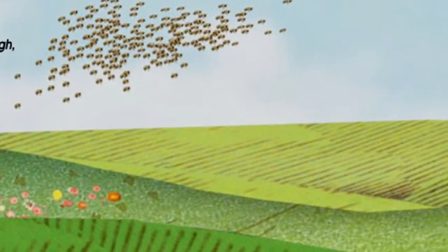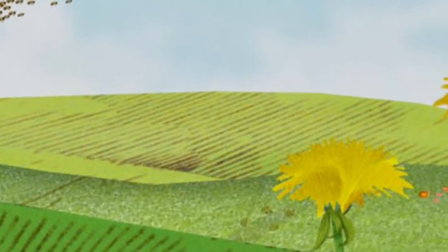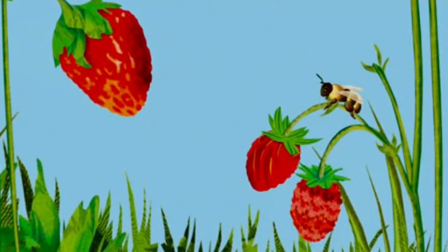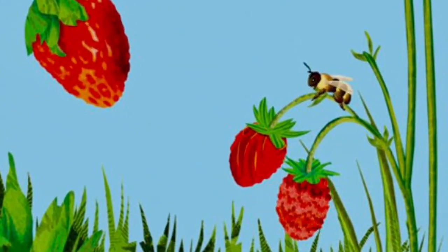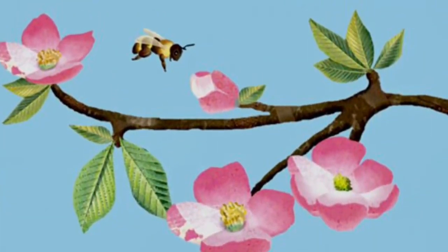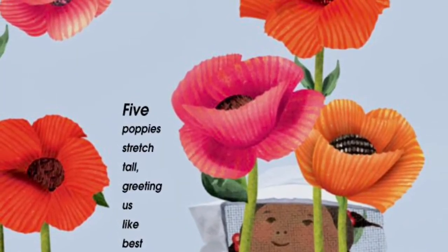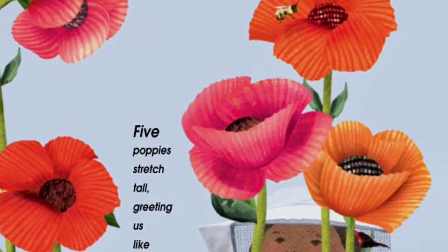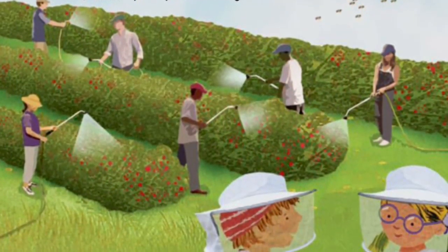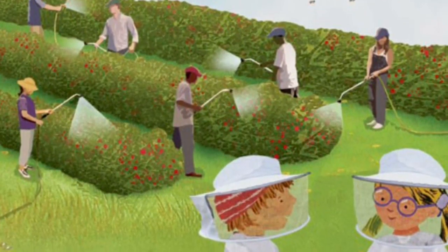One by one, we zip up high, buzzing through the bright blue sky. We fly over two waving dandelions, inviting us to visit. We find three wild strawberries bursting with sweetness. Four apple blossoms tickle us with soft petals. Five poppies stretch tall, greeting us like best friends. We stop for a drink where six farmhands water a crop of raspberries.